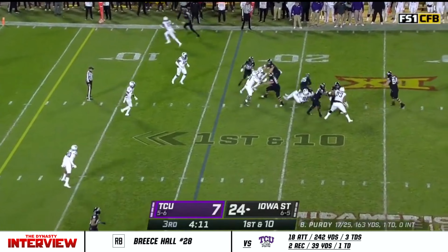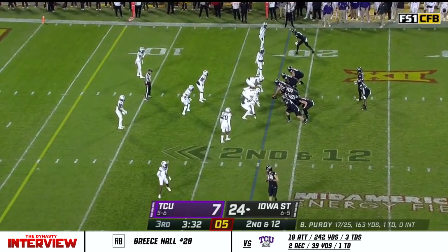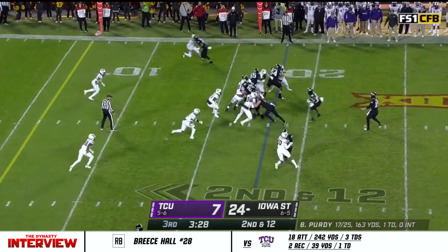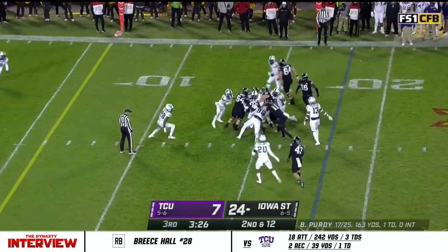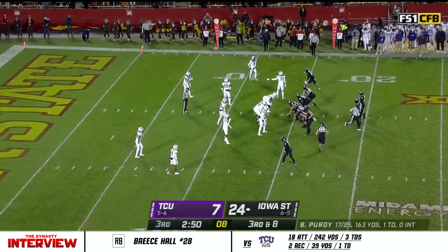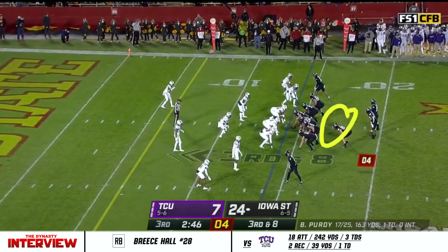Purdy steps up on first and 10, and he is thrown down. Second and 12. Kohler motion to the bottom of the screen. And the give to Breece Hall. Wrapped up by Patrick Jenkins. The ball to Charlie Kohler, who you can see right there is in the H-back position in the backfield.